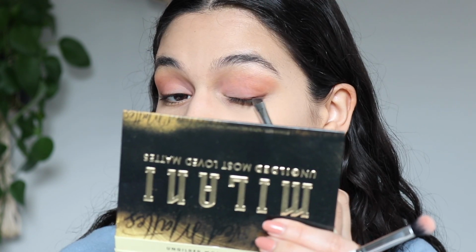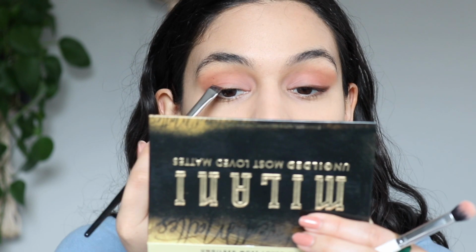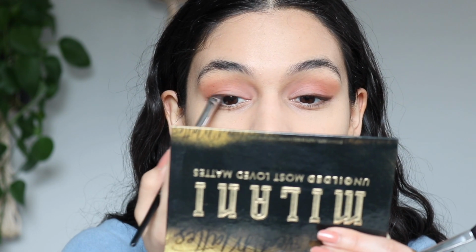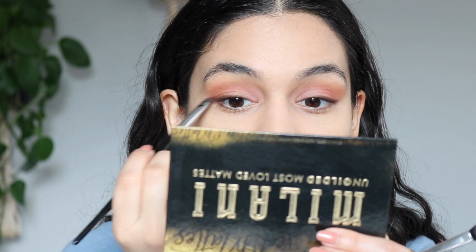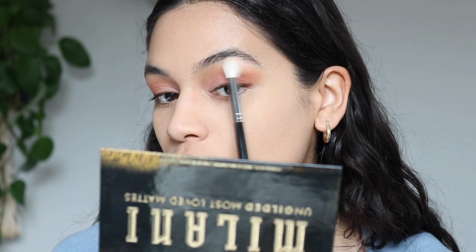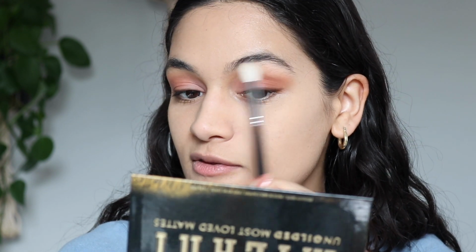Also, the shadows are applying really, really smooth over top of that primer, but I'm kind of skeptical on if that primer is going to keep my shadow from creasing. This shade right here is called My Daily Latte, and I'm going to take it on a clean, fluffy brush and run it over my brow bone area to kind of smooth out the very top part of my crease.